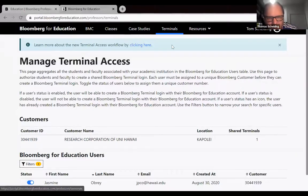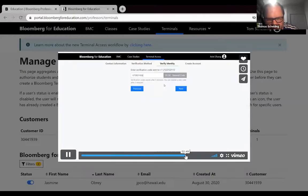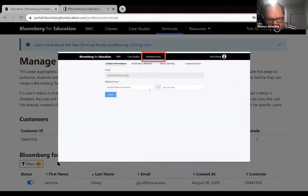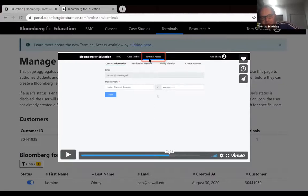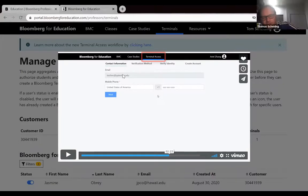Well, it made it look like it was pretty easy on this side. Let's see here. Let's go back to the video. Let's see if there's stuff I'm forgetting. Okay, so you logged into the Bloomberg for Education site, then you went on terminal access, is that correct? Yes. And then you typed in your email address, the one that was provided, and then you put in your phone number, correct? Yep.